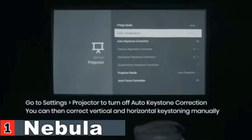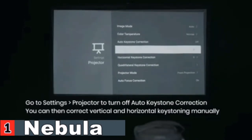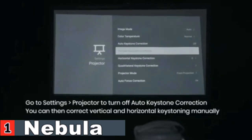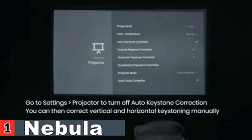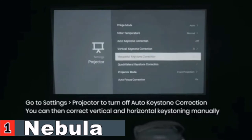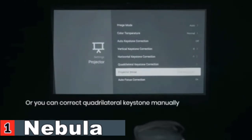See your favorite movies and shows in even greater detail with the 500 ANSI Lumen LED lamp. With horizontal and vertical keystoning, you can project a squared, stable image at almost any angle. Mars 2 Pro utilizes autofocus technology to deliver a razor-sharp, high-definition image. Just switch on, sit back, and enjoy the movie.